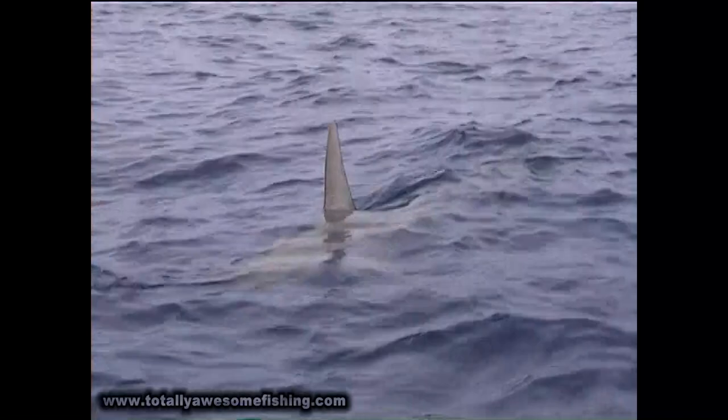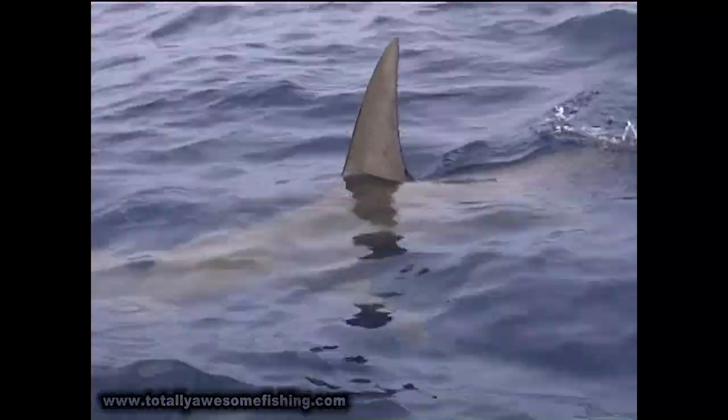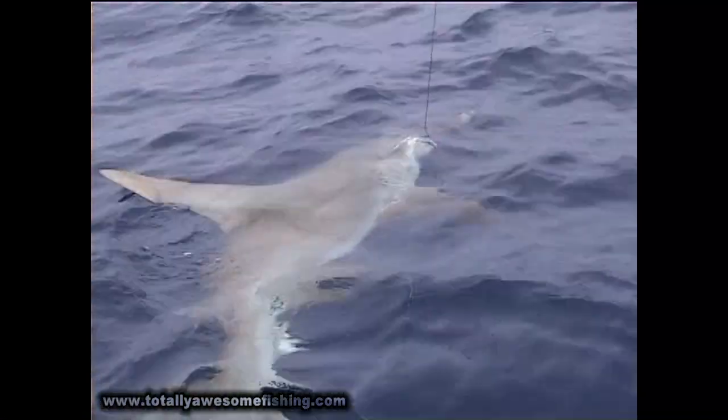Here he is, coming up on the top. Look at this. Coming for the boat. God damn it, that's a 500-pound fish. Woo! That's a 500-pound hammerhead. Look at the size of that. And we caught it on a rental boat.